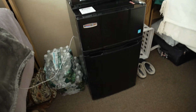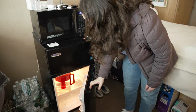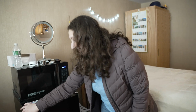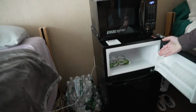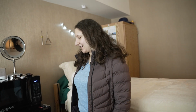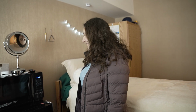We also have the fridge. It's a micro fridge, it's a combination. This is the microwave. I don't think we have anything in the fridge. Oh, there's the Breanna. We do have peas in the freezer though. I'm not entirely sure why we have peas, but we rented it, so it just stays here when we go home in the summer. Yeah, that's pretty much it.